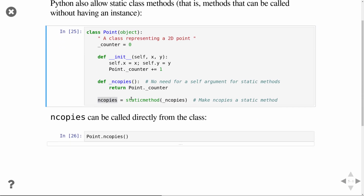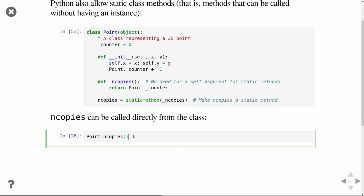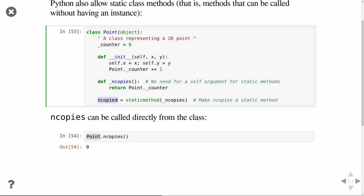So now, if I execute this, I have an n copies function that I can call not on a class instance, but actually on the class itself. This n copies is the static data here, and it knows it's a static method that actually points to underscore n copies. So it will call this function up here.